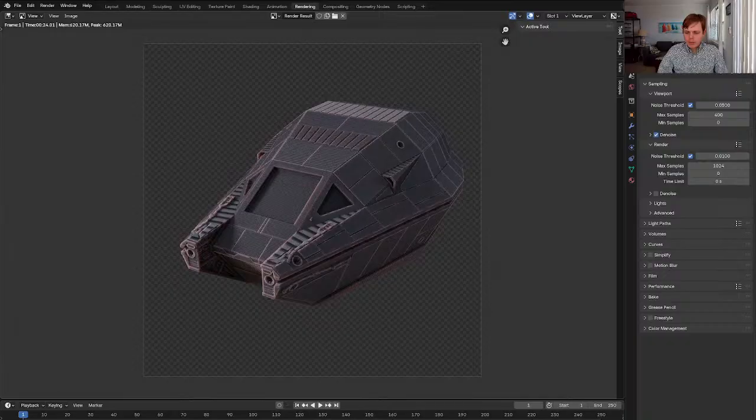I have to go to my other computer real quick because I worked on this on a previous computer. So I don't know the name of the file I'm looking for.